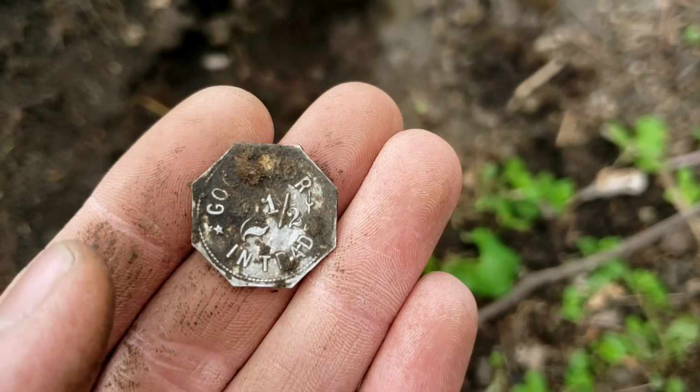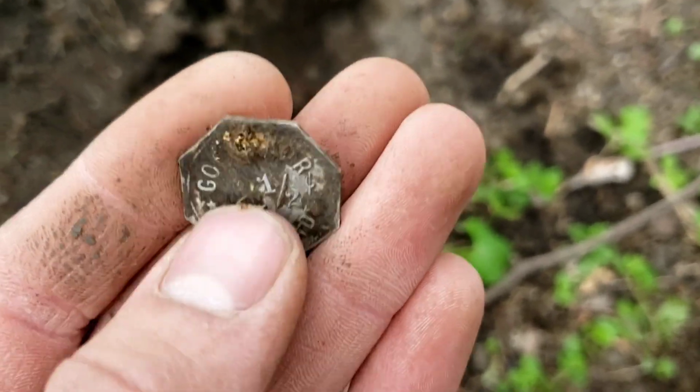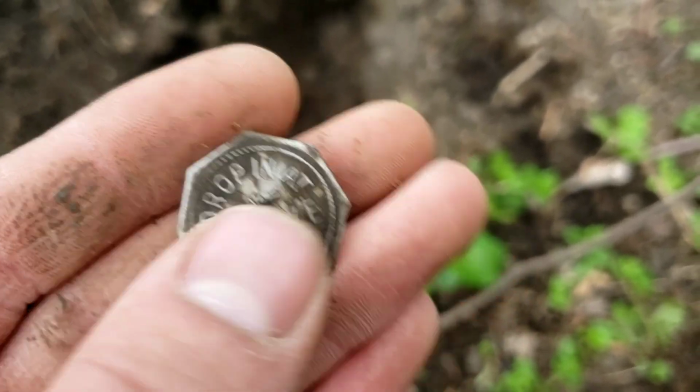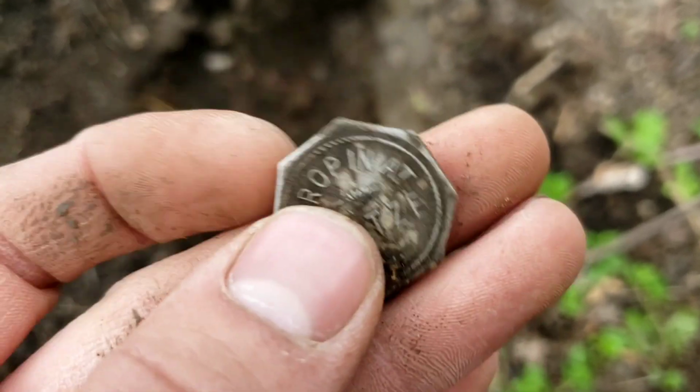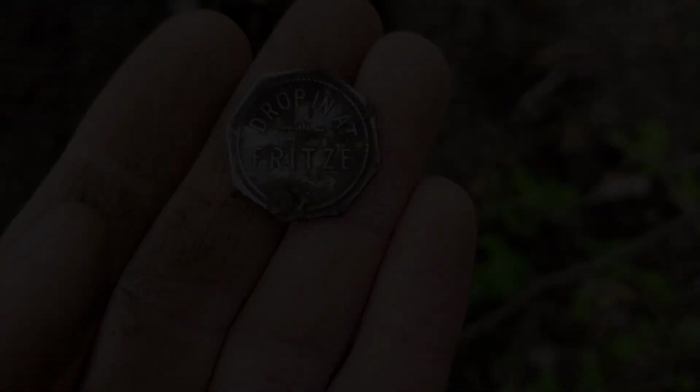So here it is all cleaned up. It's in a little bit rough shape, but it is a good for 2.5 cents in trade. So my first ever one of those. And it says drop in at Fritzy. Does not have a town name or anything on it, but it's still a really cool find. I will take a token for sure. Let's see if we get something else.